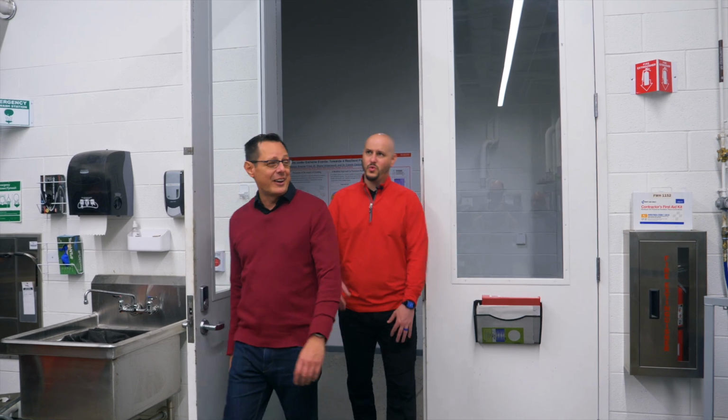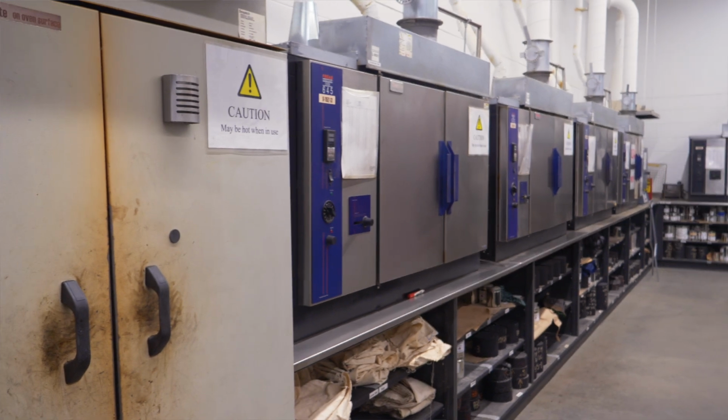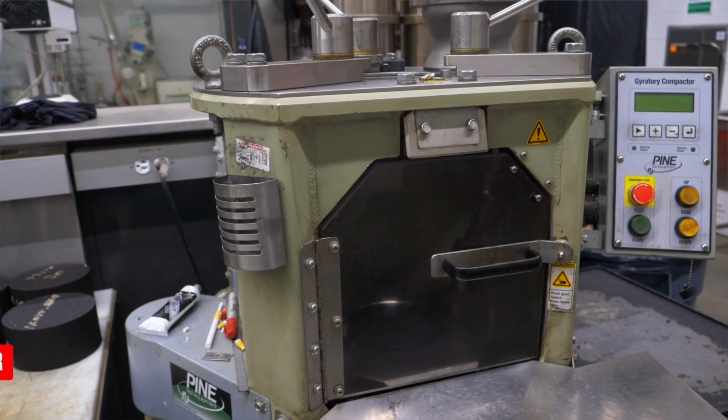All right, Anthony, here we are in the NC State Civil Engineering Lab. This is nice, huh? It's hot in here. I like it. Yeah, this is called their hot room. Why? Because look at all these ovens. You have Despatch, you have Thermal, all great products, all great ovens that we absolutely love. Absolutely. And we also have one of the best products here. There it is, Pine Gyratory.